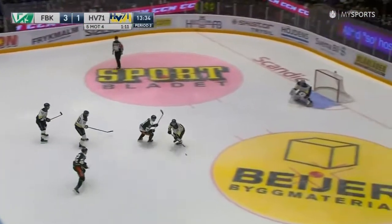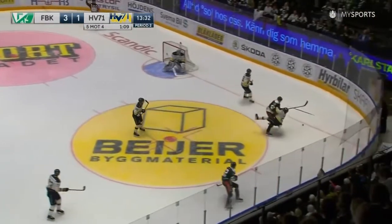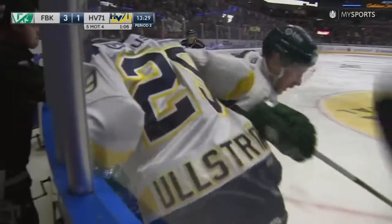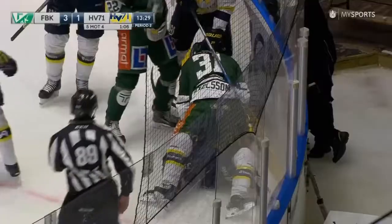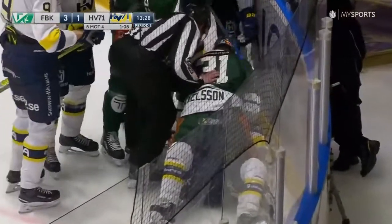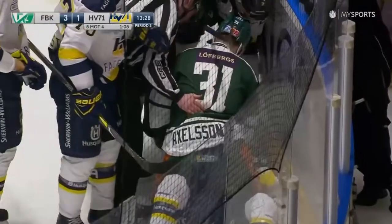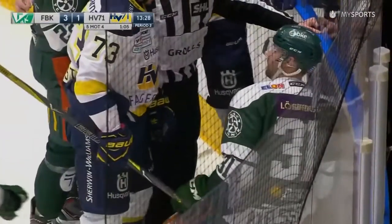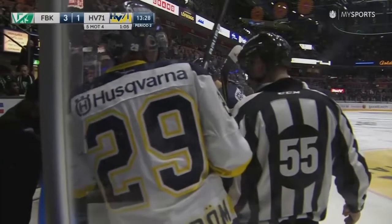Now Färjestad short-handed into the offensive zone. Axelson trying to dance around Brandstrom as Axelson takes a heavy chop and drives Brandstrom hard into the ice. Axelson is going to be issued a slashing penalty here, as Axelson gives Brandstrom a two-handed chop. No doubt about that one, as Axelson is going to be shown the box, and HV71 is going to get a 65-second 5-on-3 man advantage.